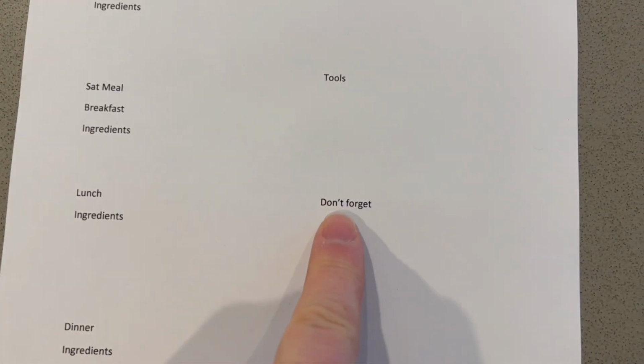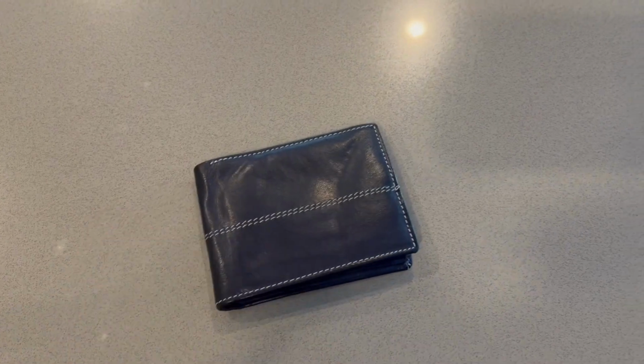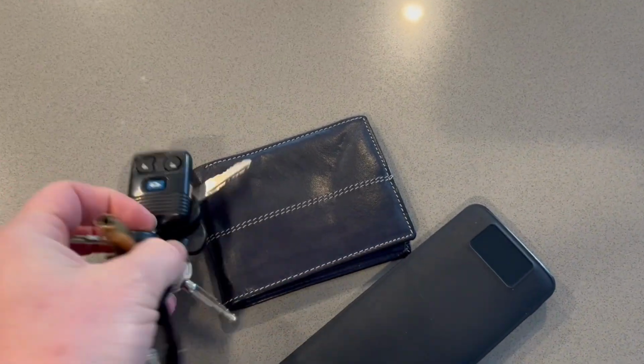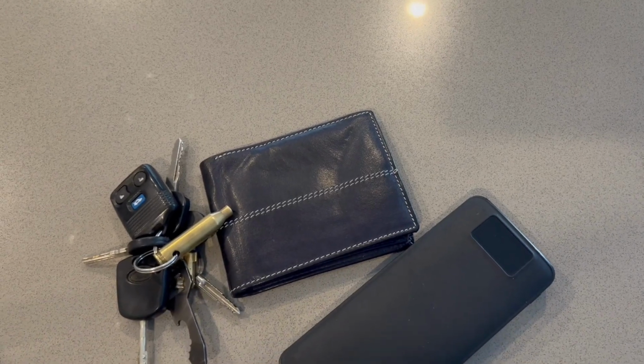And then I have a don't forget list, because we always make sure we take our phone chargers, we take our wallets and different things like that you just want to make sure you definitely got when you pack your van. So it just helps with that also. So that is my number one, is always planning out your meals with a proper list. It'll make your head so much clearer and it'll make your camping experience so much better.